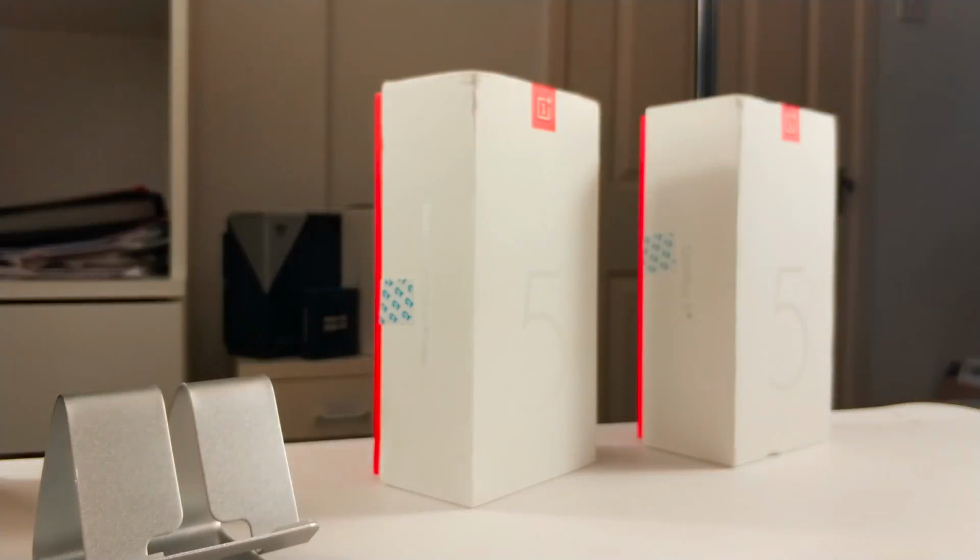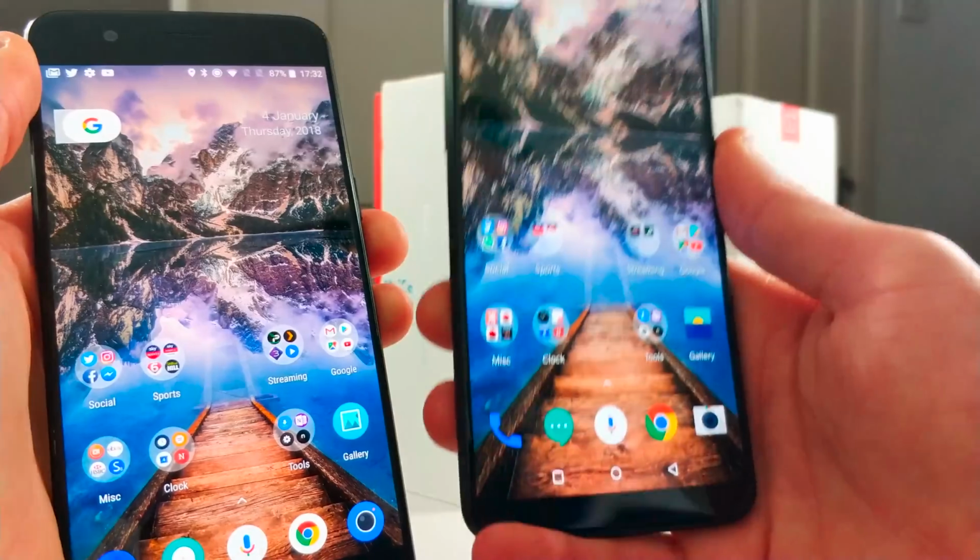So in low light situations, in nighttime viewing and stuff, I think the OnePlus 5T is going to be better for your eyes, just because it's a little bit darker and you're not going to be disturbing other people around you. So the range is slightly better on the OnePlus 5T.